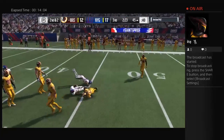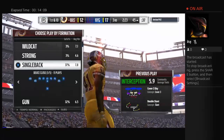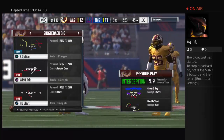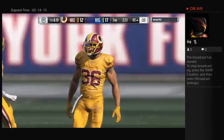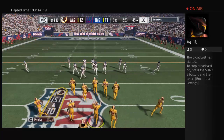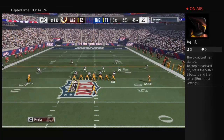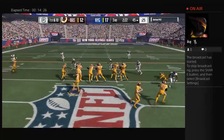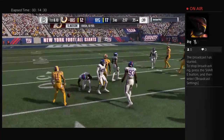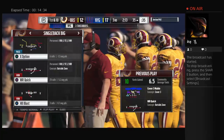And he's going to be intercepted a 3rd time. A great read, and it's picked off. And they'll set up shop in enemy territory at the 45-yard line. Design run for their wideout. And he's brought down. 10 yards on the pickup there. And that leads to a Washington 1st down.